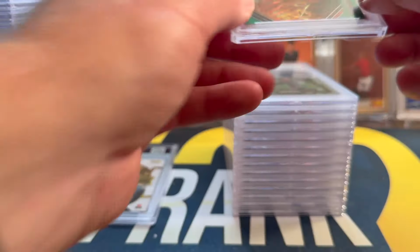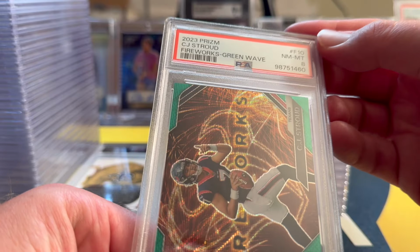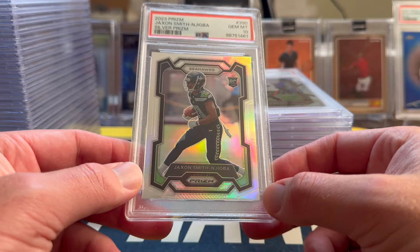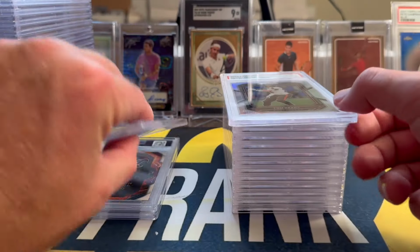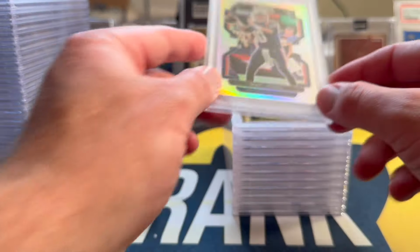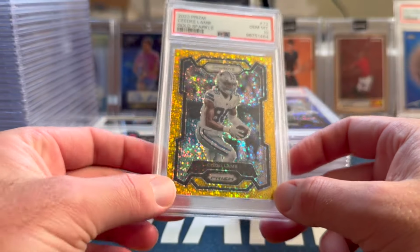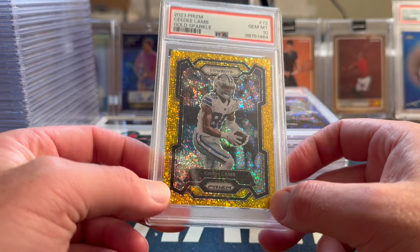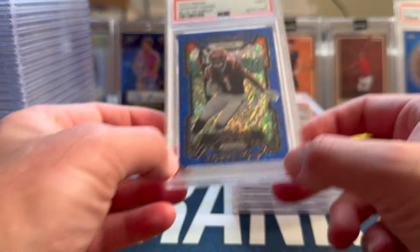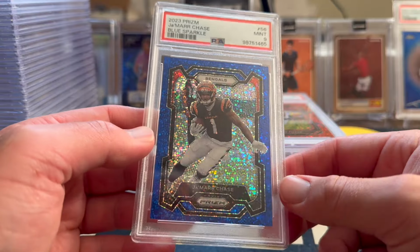And then last stack here, if you guys made it this far, I do appreciate it. We have a CJ Stroud Fireworks Green Wave. That one did get an 8. And then we have a Jaxon Smith-Njigba Prism Silver 10. We got a Tom Brady Silver 10. We have a Mac Jones Silver 10. And then really nice one here, CeeDee Lamb Gold Sparkle PSA 10. So overall, just really, really good grades. I didn't do the calculations on the gem rate, but really, really good.